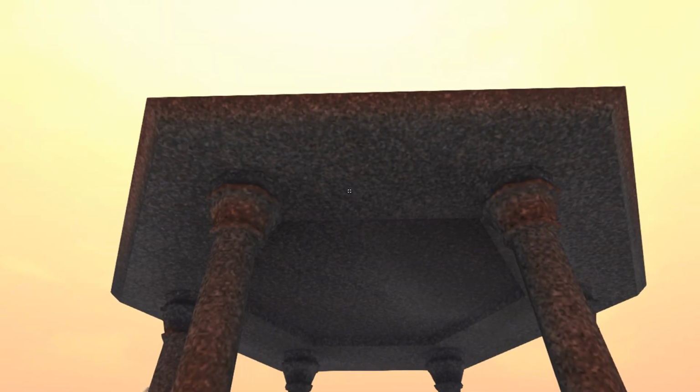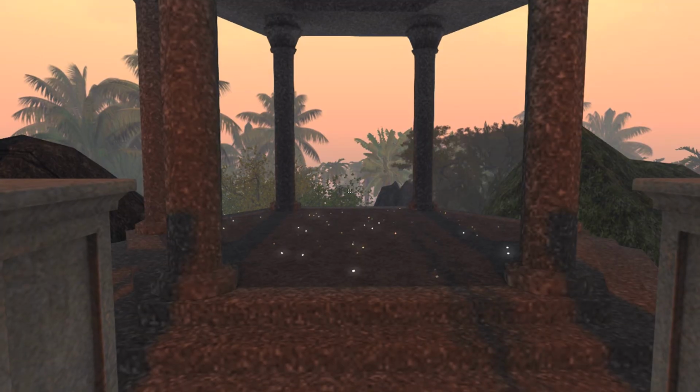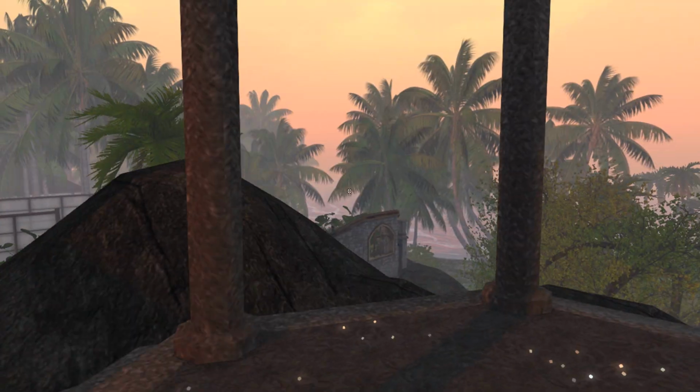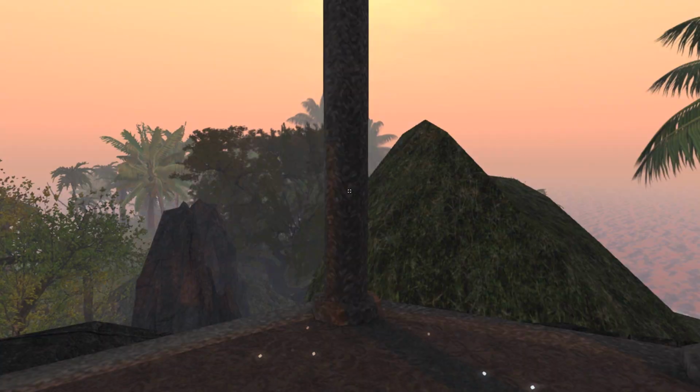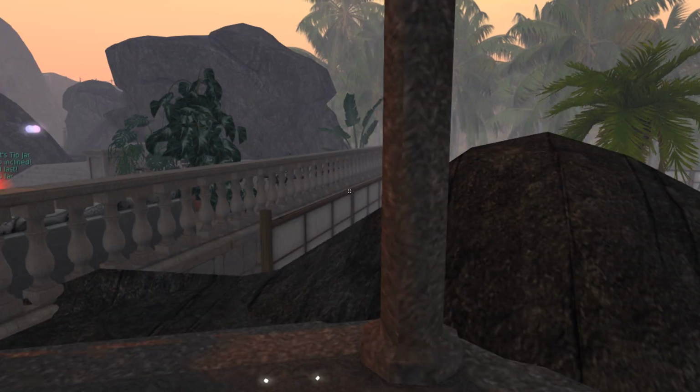Here's a pavilion that you could probably get a good view of the island from if you get on top of this. Yeah, the palm trees kind of cover up a lot of it, but you can see a lot of the view from this half over here.